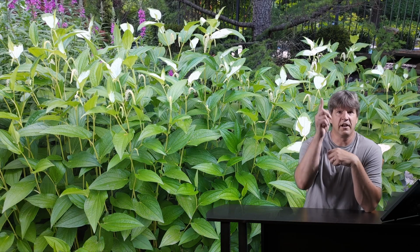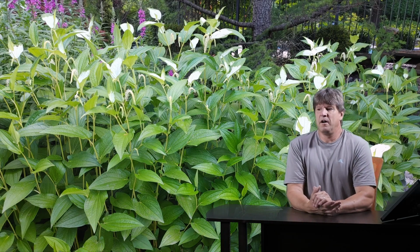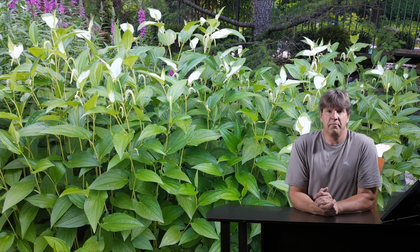So both plants are very popular, okay? One is called Lythrum or Loosestrife, which is the purple flowers, and the other one is called Lizard's Tail, which is the kind of curly white flowers. Both of these plants are very popular.